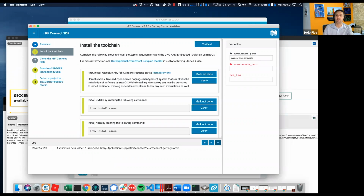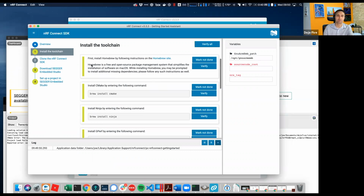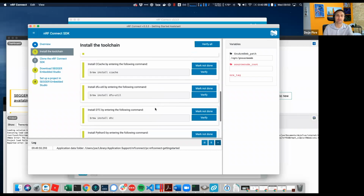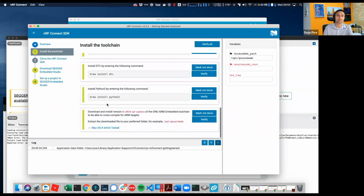It will, depending on what type of computer you have, walk you through installing the toolchain. It'll either tell you the instructions, so you can run them manually, or you can have the tool run them for you, and then you can verify that they're done at each step. So it's really nice. It installs all of these dependencies, and then it also walks you through installing GCC, and it's really the ARM version of GCC that's released by ARM on a regular basis.